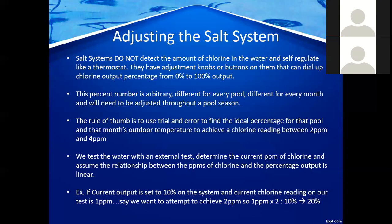So I say that the relationship is more or less linear. You probably want to turn up to 40% output, and that should yield you about double the ppm in the water. It's a general loose rule, but it's more of a trial and error and an arbitrary adjustment. So I would usually start around 30% and adjust up or down from there.